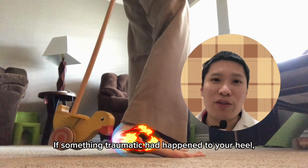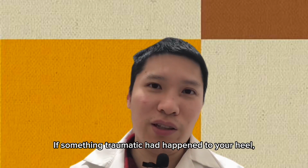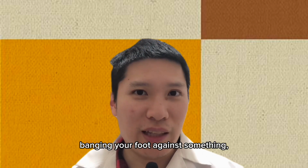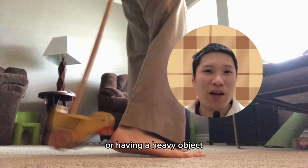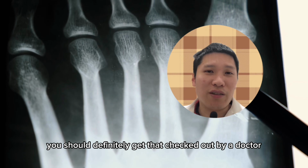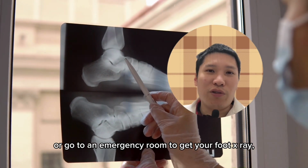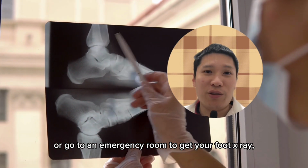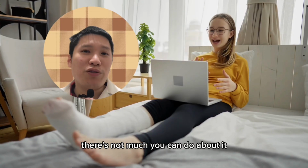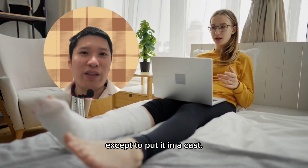Now, if something traumatic had happened to your heel, such as falling down the stairs, banging your foot against something, or having a heavy object fall on your foot, you should definitely get that checked out by a doctor or go to an emergency room to get your foot x-rayed, because if you have a fracture in your heel, there's not much you can do about it except to put it in a cast.